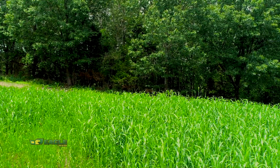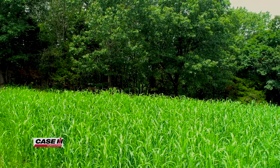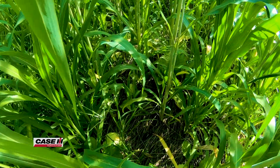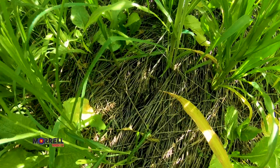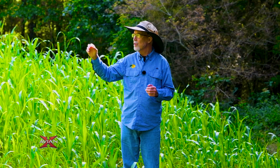But anytime you have a big grass like this, and you can see in the center here, it's literally producing several tons per acre of biomass. Well, a big grass will typically be about 1% nitrogen in volume. So let's just say where it's really growing good and the tree roots aren't impacting it, it's making 3, 4, 5 tons per acre dry weight of biomass.